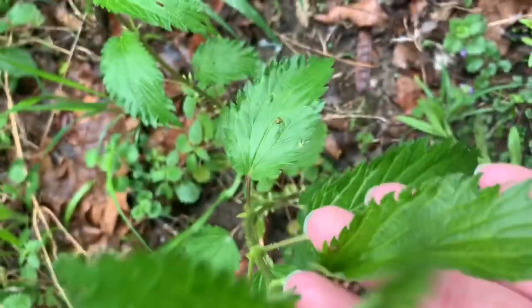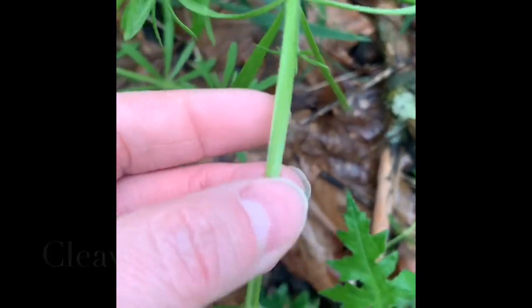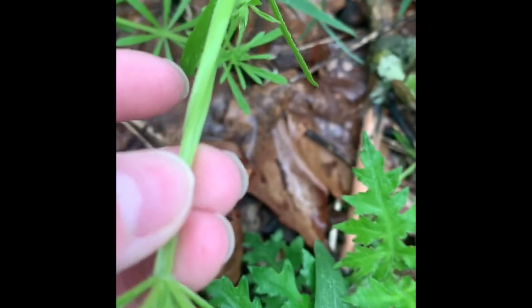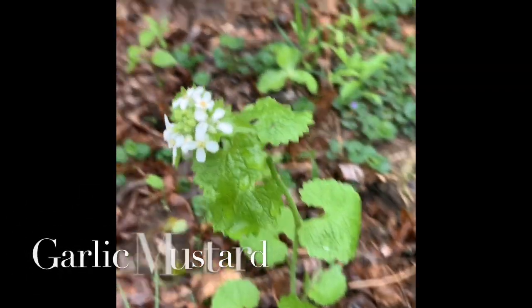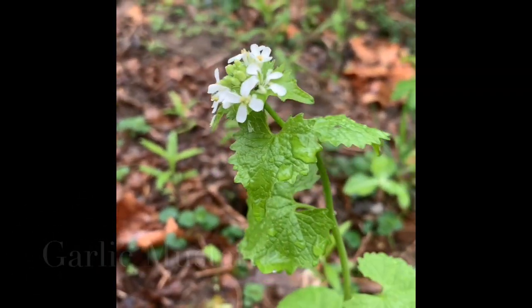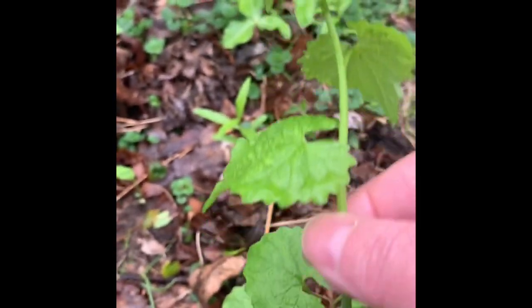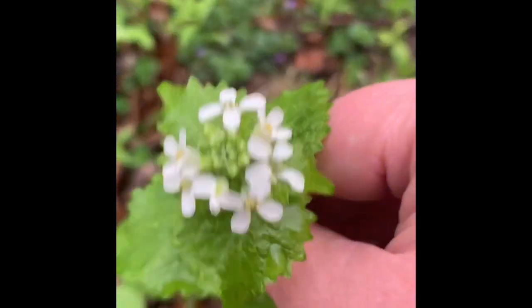Yeah, we got some stinging nettle. We got some cleavers. They kind of stick to you. You see they got kind of an unusual stem. Got some garlic mustard. Very invasive. Yeah, garlic mustard.